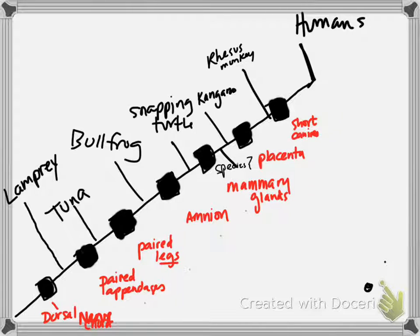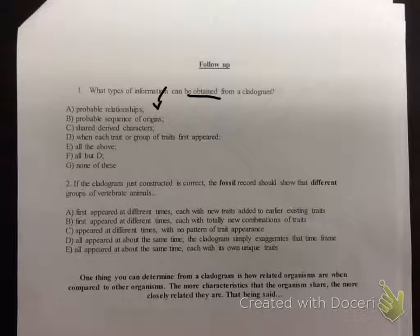Let's look at this thing. Do you think this heading in this direction could give you a hint onto how these things have come about? Right. So I could check that one off too. Shared derived characteristics. Yeah, that's what a cladogram represents, right? What about D? No. Why? Did it say anywhere on that cladogram where these traits came about? Just somewhere in those given sets, right? Okay. So the answer for this one would be what? F, all but D. Got that one? Good, good. Okay.